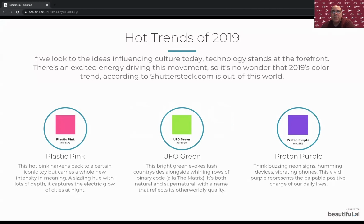And the pink harkens back to a certain iconic toy, but carries a whole new intensity of meaning. The UFO green, bright green, invokes lush countrysides along with whirling rows of binary code a la The Matrix. And that proton purple, think buzzing neon signs, humming devices, vibrating phones. Purple represents the palpable positive charge in our daily lives.